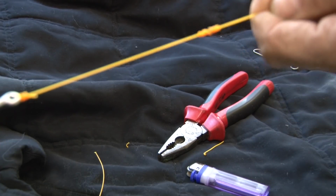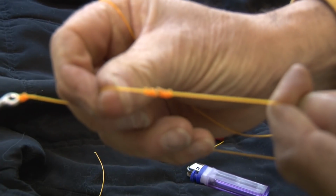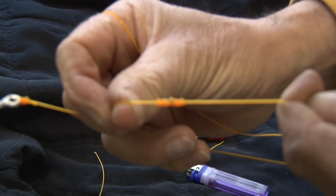So that's a double blood knot, and that's designed to join two pieces of line if you have a breakage. You always need a good knot. You can never have too many knots.